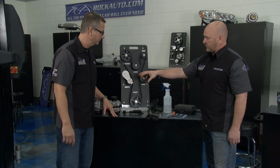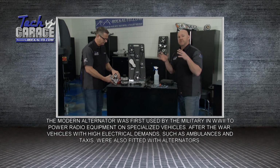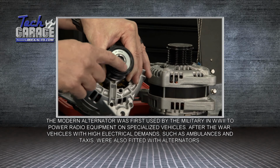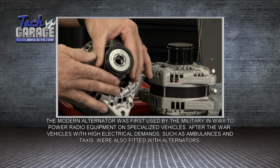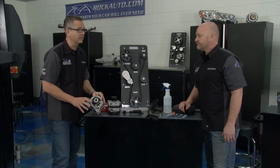Now, the decoupler pulleys nowadays on alternators, that's great technology, but you've got to be aware if that's what you have, that's going to change your service schedule here. Yeah, and this is important because you'll have a cap on there and you have a pulley like this. If you have a system with a decoupler alternator, you have to replace it with a decoupler alternator. You cannot put a regular alternator on there.